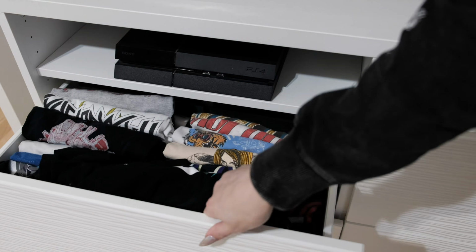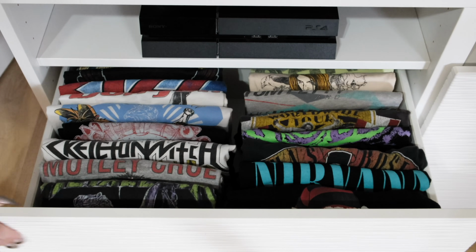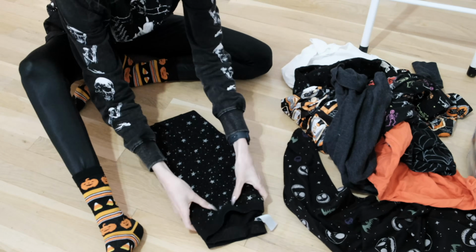Let me know down in the comments if you're a band tee collector, a vintage tee collector. We can geek out about it. What's your favorite one you got? Let me know in the comments.